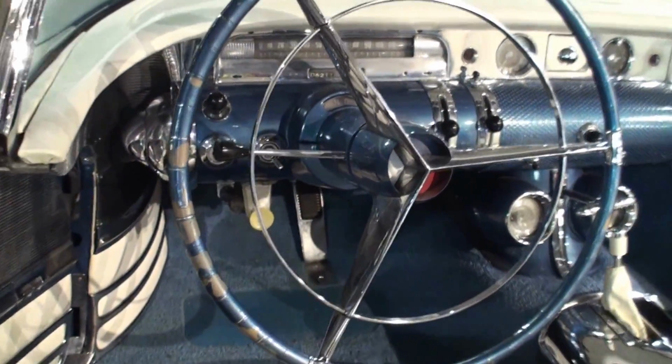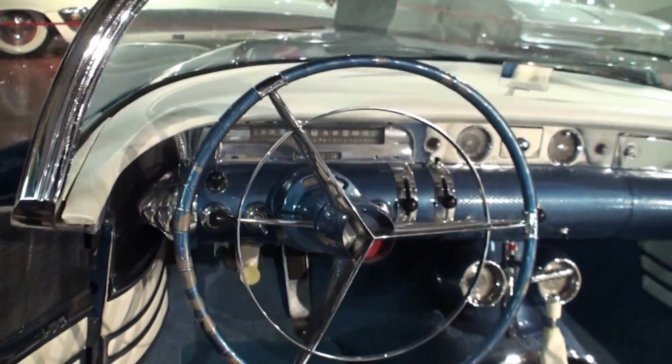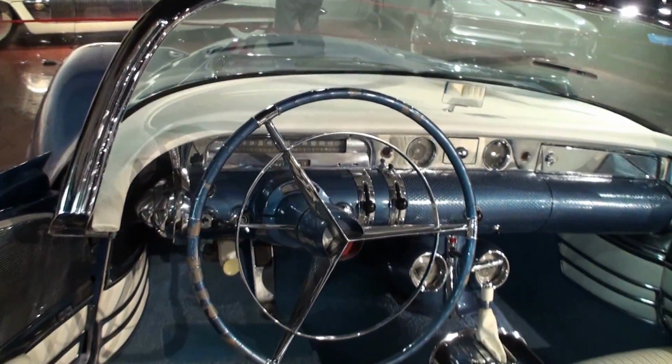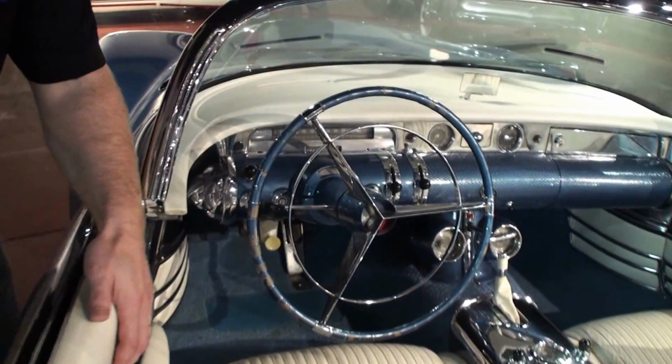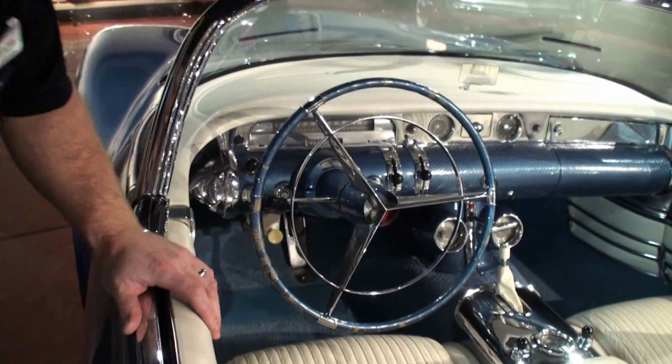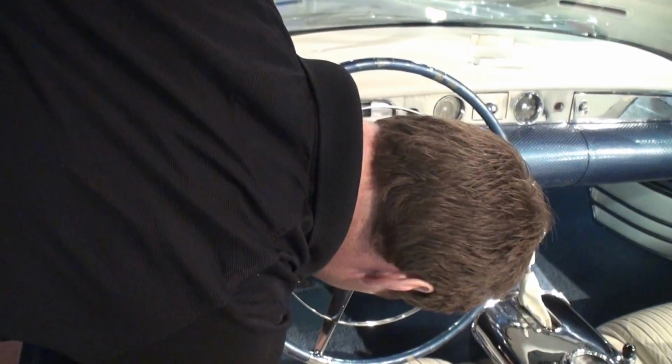Fortunately, the best thing preservation-wise for these cars is to keep them oiled, keep them lubricated, keep everything moving and not seized up. Can we pop the hood? Absolutely, yeah, it's a bit of an operation, so we need a couple hands to do it. All right, I can be one of those hands.